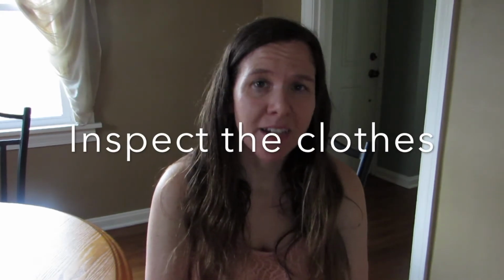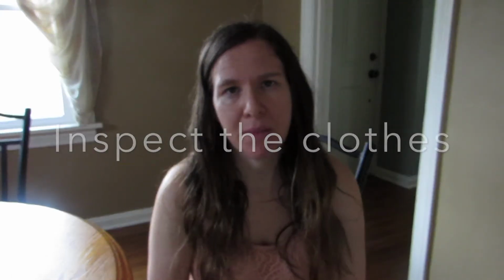My number 4 tip is that you need to inspect the clothes you're buying off the clearance rack. A lot of times there are things that might be stained or broken that end up in the clearance section. So if you are going to buy something on clearance, make sure you pick it up and look at the whole front, the back. Make sure there are no stains or loose threads or things that are torn, because sometimes that's why they're on clearance.